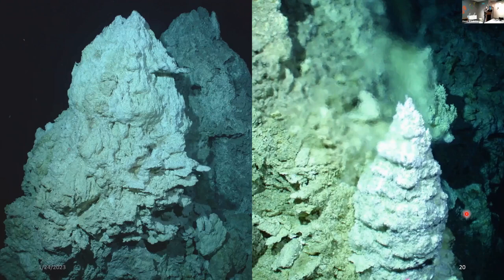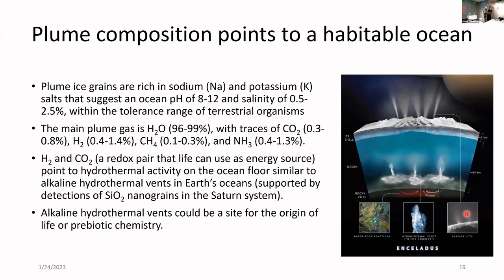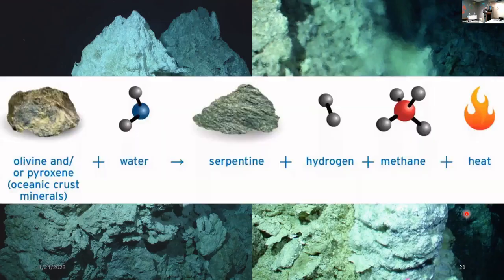And those fluids are actually enriched in hydrogen and CO2, which is what organisms living in the vents use to generate methane. The way those vents form is kind of magic, but it actually turns out to work. It's just by putting in contact certain types of rock and water, you get heat, and you get alkaline fluids coming out of it. And that's a process called serpentinization.